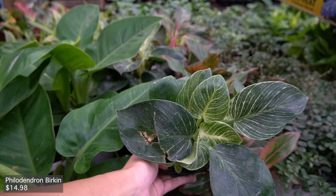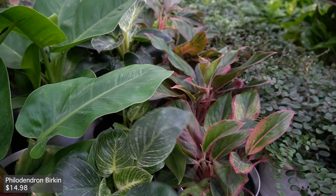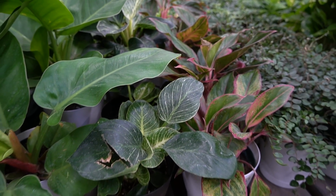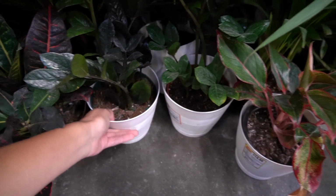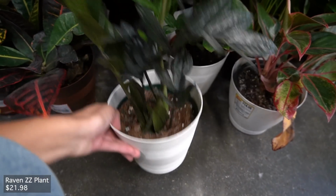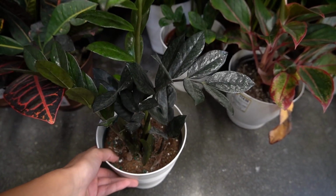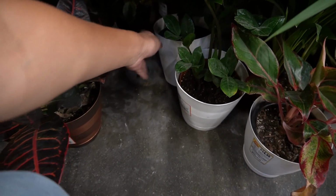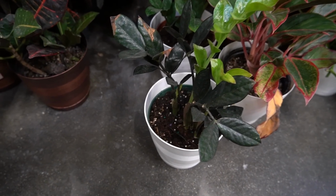Some Birkins. This is the first time I ever saw a Birkin. These are $14.98. The first time I ever saw a Birkin at a big box store was here. I think this is a Raven ZZ. Well, they're at Walmart all the time. $21.98. I'm still so shocked to see them out in public.